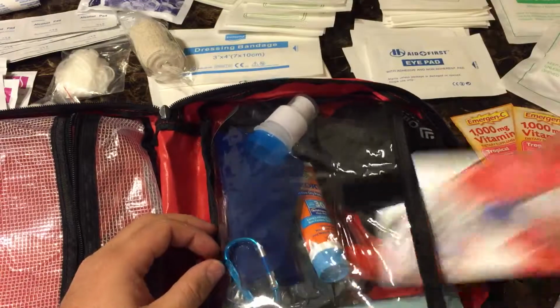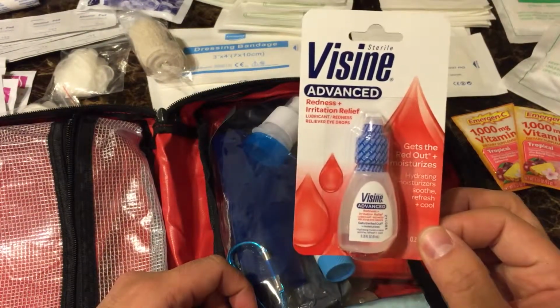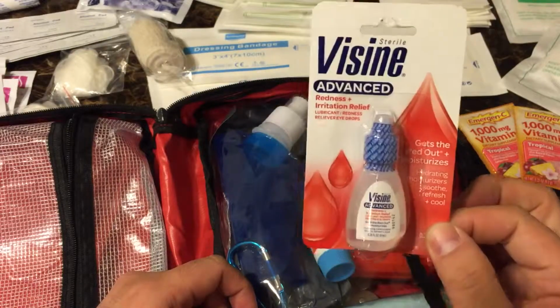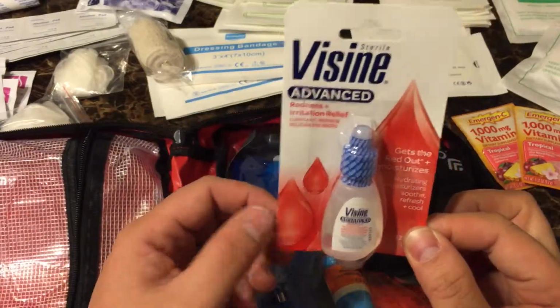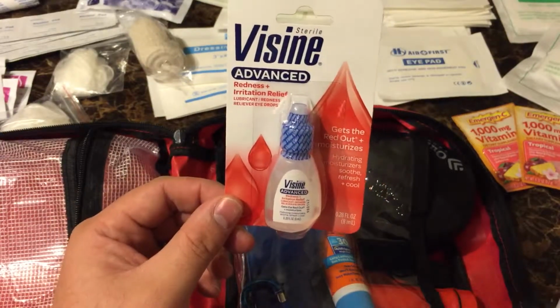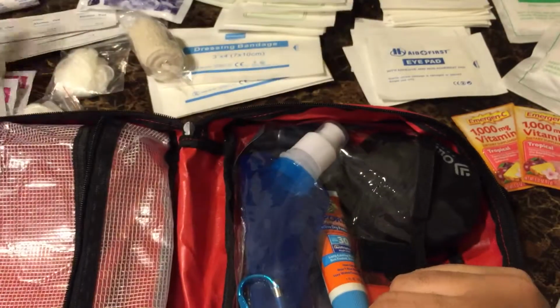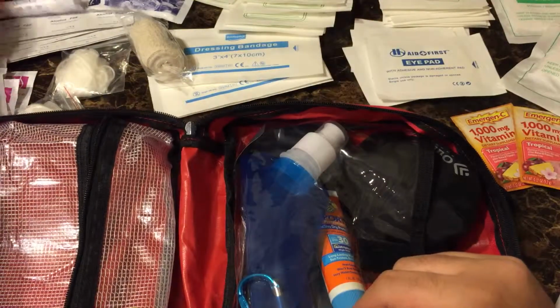Put that aside. Visine. Got this at Target, some of you guys may call it Tar-jay, for 99 cents. You should pick one up just in case someone has contacts, the eyes are drying out, or they got something in their eye. Sometimes Visine will actually do the trick. I use Visine all the time.